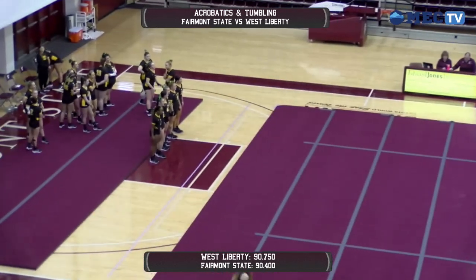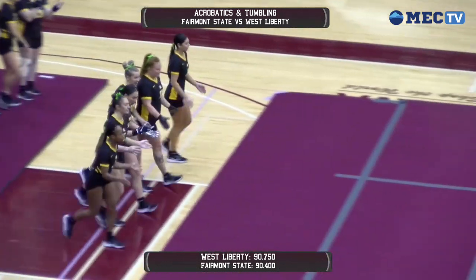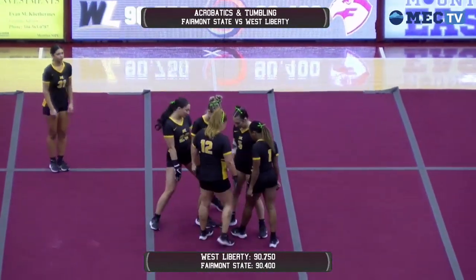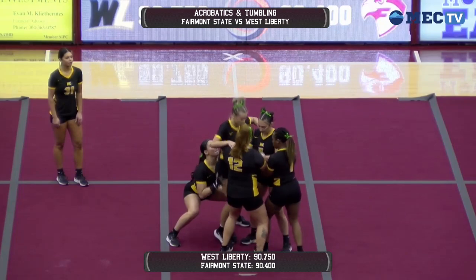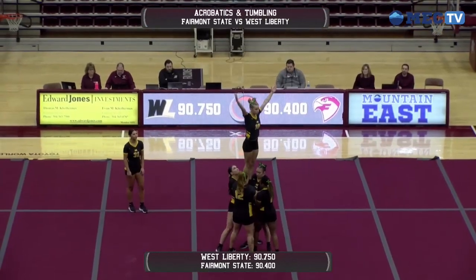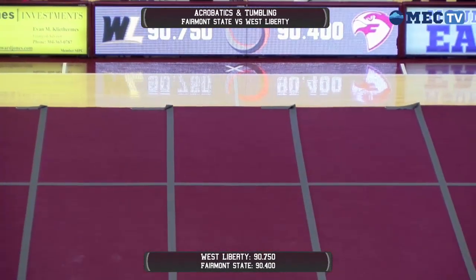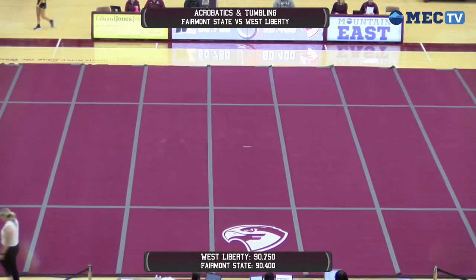Now we're going into the final heat of the toss event, the open toss. West Liberty's going to come out first with a 9.25 start value. They're going to be performing a front double twist. Front layout with a double twist. And I knew that was wrong the minute I said it. It is a front layout with a full twist. And not bad one.